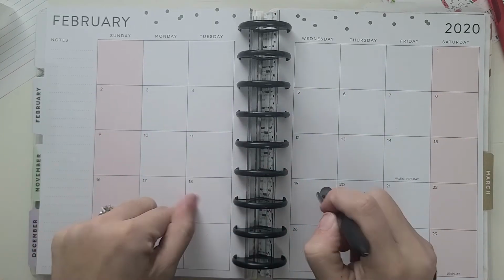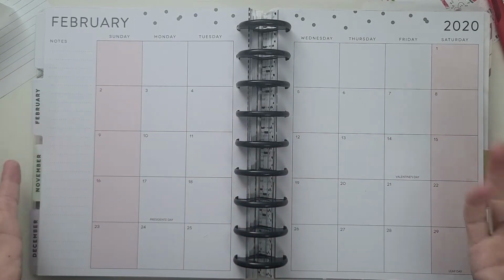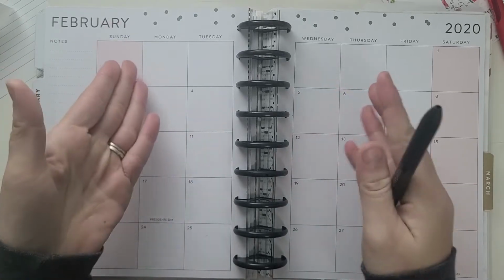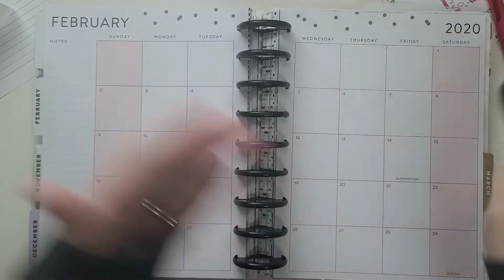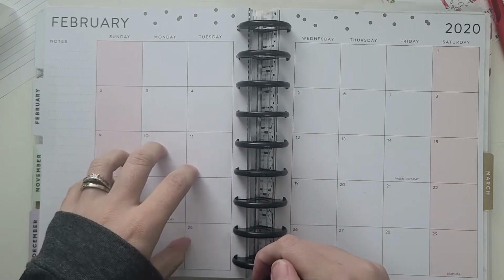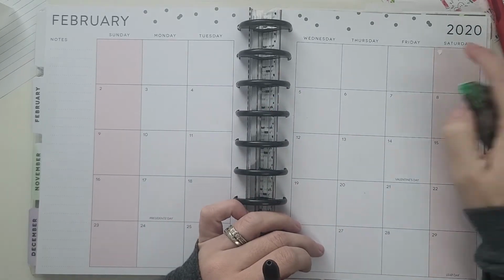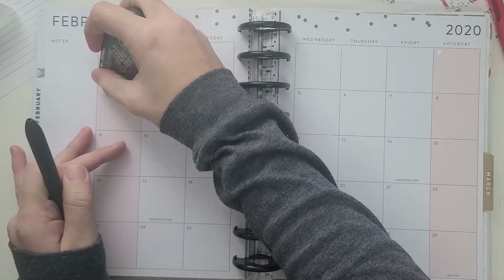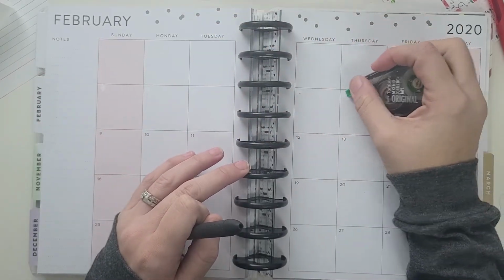So, as you can see, I just use Happy Planner monthly spreads. This is actually the 2020 spread for February. As you can see, I'm not that worried about the redating. I am going to redate it, don't get me wrong, but I'm not that caught up. This is not one that gets super decorated at any point in time. It's not fancy. This is literally the most functional part of my planner that you'll find.